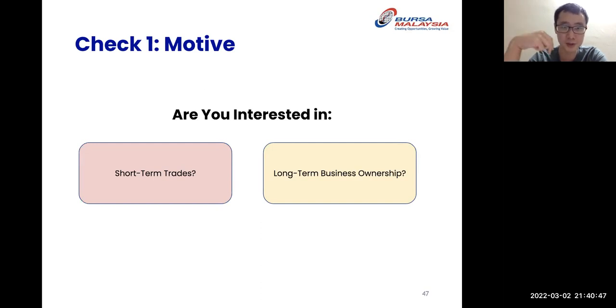Which means to say, after you buy the stock, how long do you want to hold on to it? Do you just want to hold on for a few months or maybe 1 or 2 years, wait for the stock price to go up and then sell? Are you that kind of person? Or are you the kind that says, after I buy at a discount, I'll hold on to the stock for life? That is the motive.